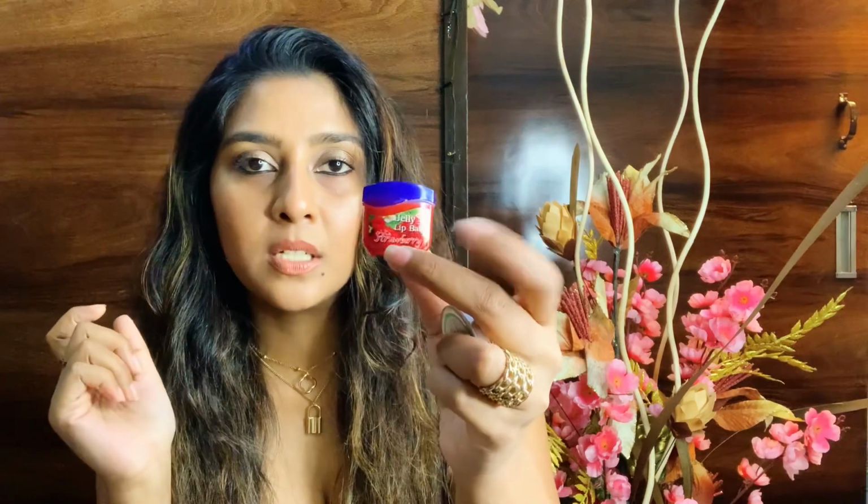Then I use a moisturizer sometimes, but usually I don't, because the weather doesn't really need a moisturizer. And then what I use is a lip balm. So this is a strawberry flavor, so I just tap it on my cheeks and I use the same on my lips. I just put on some mascara, some eyebrow pencil, and that's it.